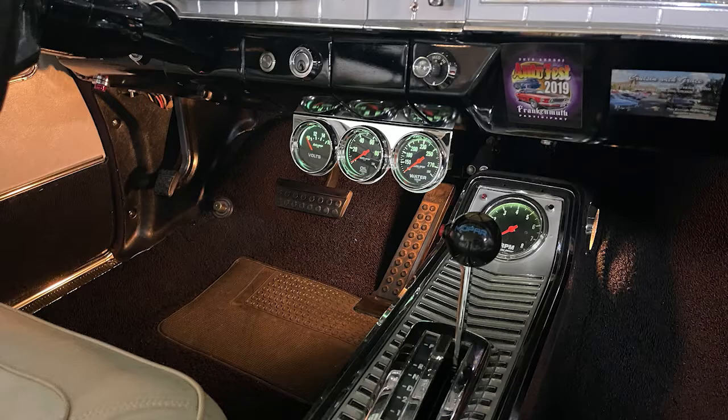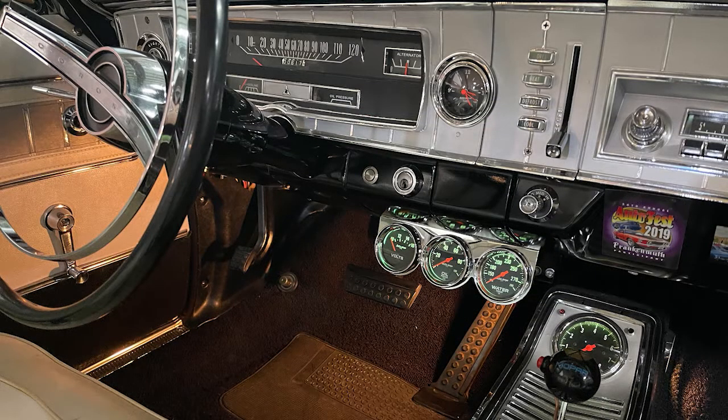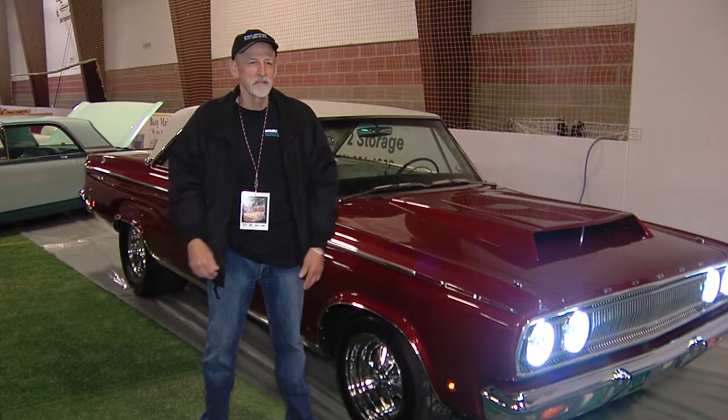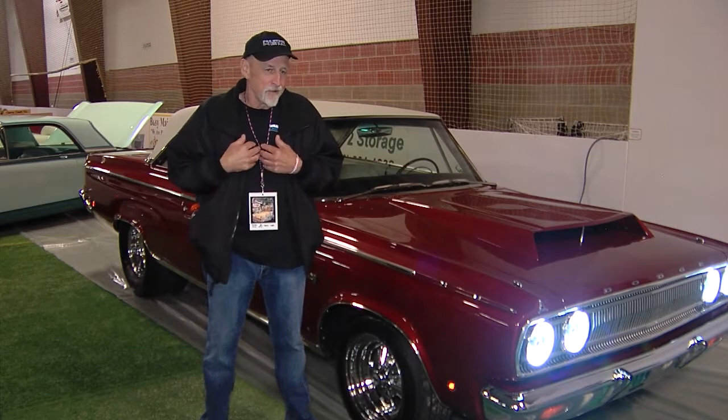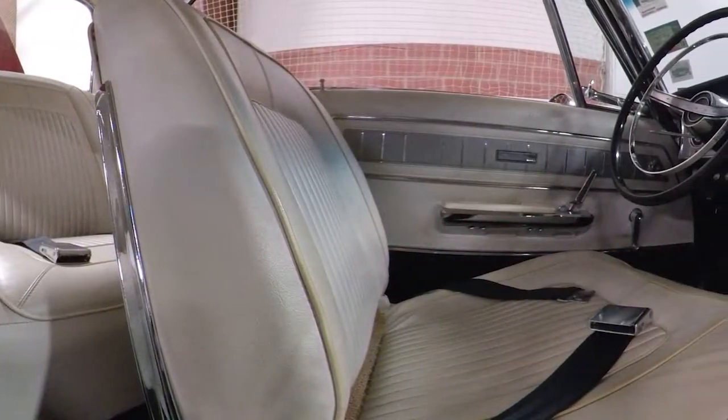What did you change inside, like with the dash and everything? Is that all the way it was, or what did you change? I pulled the whole dash apart, reconditioned it. You look at all the needles on the dash, they're all the same color. Even the extra gauges I bought, all of it is the same color. So little details that, you know, I paid attention to that most people wouldn't notice looking at it.